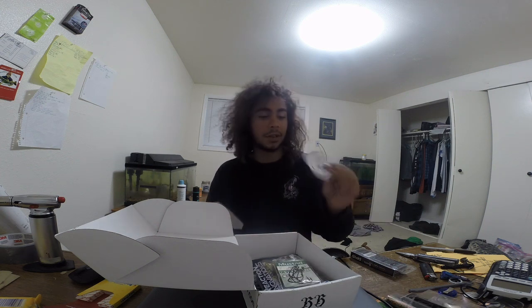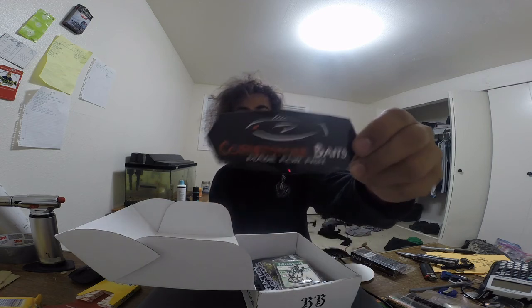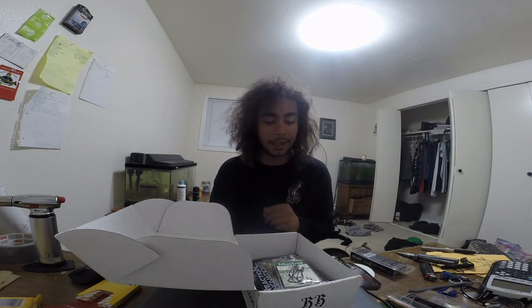They also included a couple stickers in here. You got the Bassbaitsmonthly sticker as well as a Cornerstone bait sticker, both pretty sweet. Love it when people put stickers in their boxes, because I put them on my kayak.